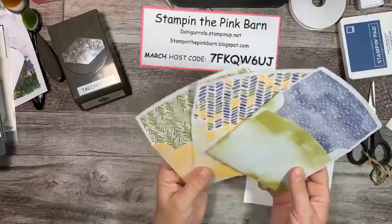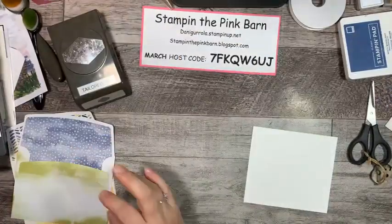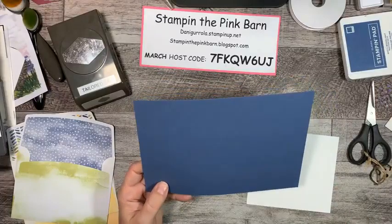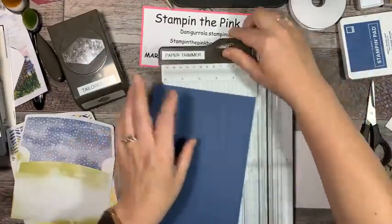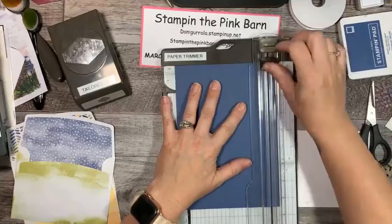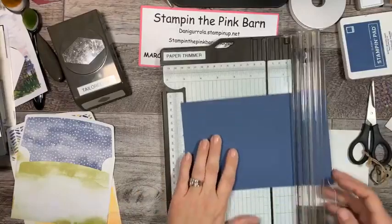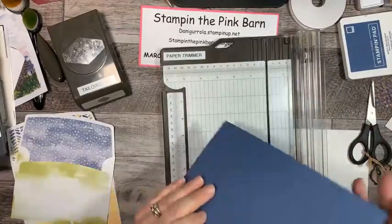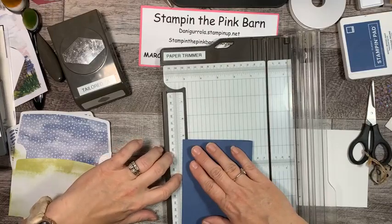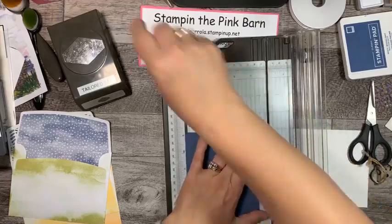So what I'm going to do is I'm going to grab one of each one of my envelopes, okay? Then I have a Misty Moonlight, which I need to cut down because it should be 5.5, which it's not. 5.5. And we're going to just fold it in half to make it 5.5 by 4.25 for our card base.